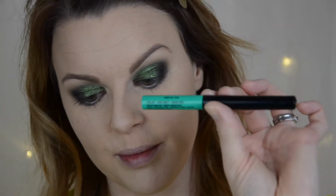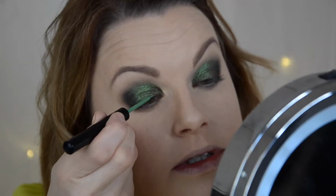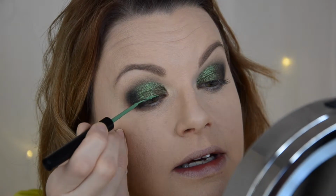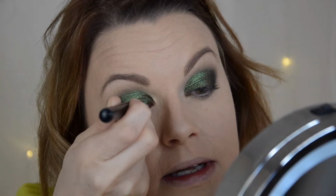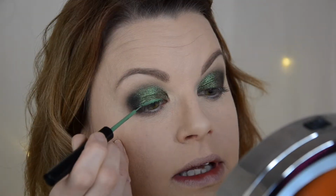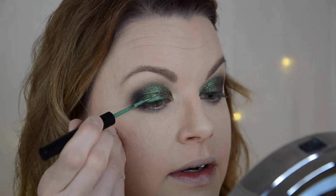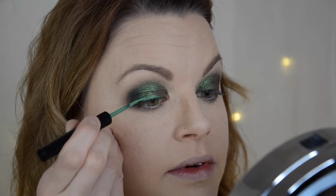I want to put on an eyeliner and some glitter on top of that eyeliner, and I want to take this NYX Vivid Brights, and this is in the shade Vivid Envy, and this is a green eyeliner. I'm just going to try to do a green eyeliner here, and I'm doing it quite thick because I want to see that glitter that's going on top of this.